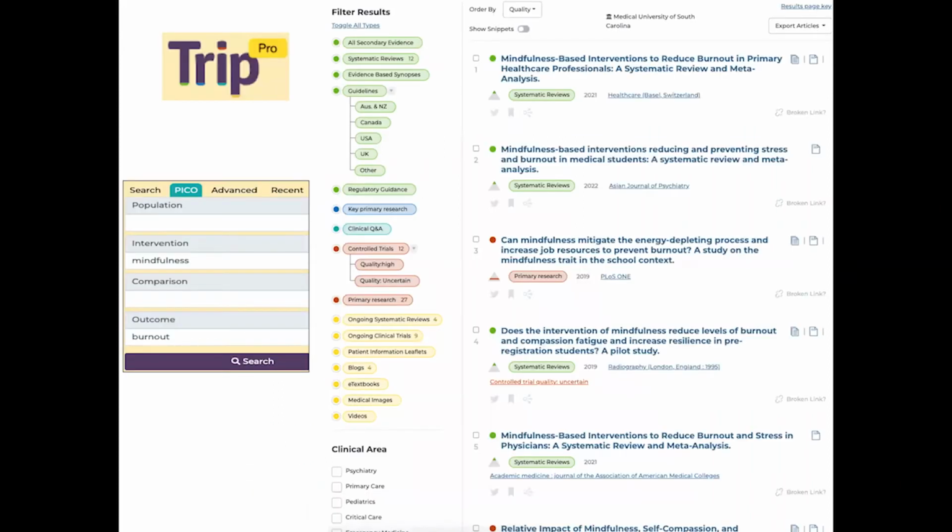TRIP is a free clinical search engine that categorizes search results based on the type of information. It can be a good place for you to start your research because it provides a quick snapshot of available evidence. TRIP searches over 75 sources to gather evidence from evidence-based synopses, regulatory guidance, clinical guidelines, primary research, and other sources. PubMed references are added every 2 weeks, and other content is added monthly.